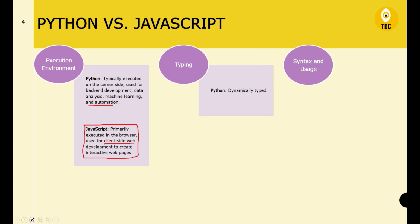And typing: as we have already seen, Python is dynamically typed. JavaScript is also dynamically typed, but it has its own different approach, with objects and inheritance compared to Python. That makes data typing a little bit more complicated compared to Python.